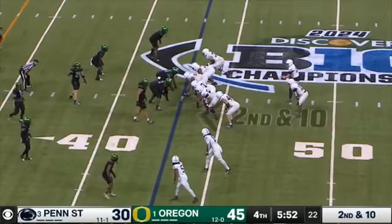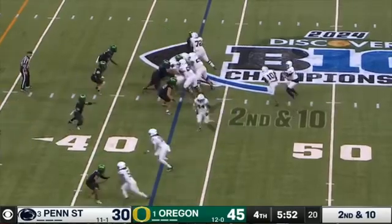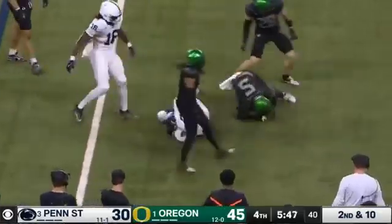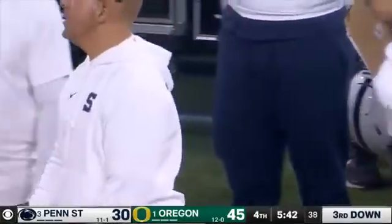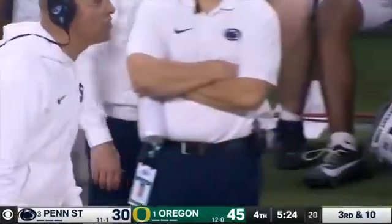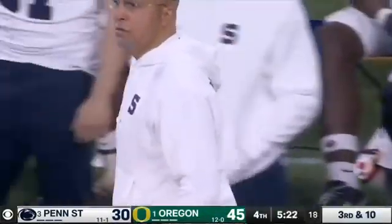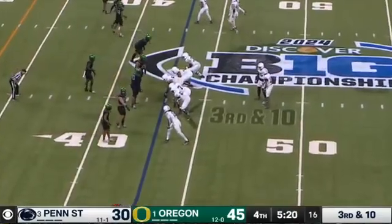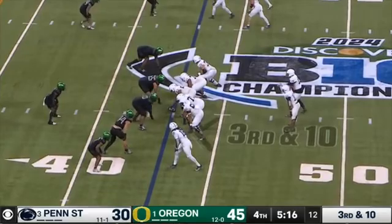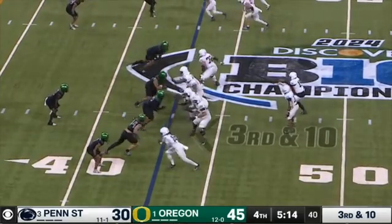Wait a minute. I know. That's what James Franklin's saying. This one's to Warren. Too late now. James Franklin's very upset because they assumed it was a first down. Now they had it second. No idea. James Franklin's going, how could that be? And also, because they went quick, he didn't even have time to challenge it. Yeah, it's 3rd down and 10. Should have been a first down, or 2nd down and short yardage.